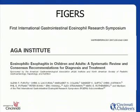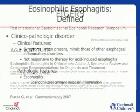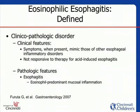So that was 1995. It took a very long time for the world of pediatric GI and adult GI to come to consensus about diagnostic criteria. But this report that was published by a number of us in the journal Gastroenterology was the first major consensus statement that put together the clinical features, the endoscopic features, and a set of diagnostic criteria that people could follow, so that we made things more standardized and easier for people around the country and around the world to recognize what eosinophilic esophagitis is.